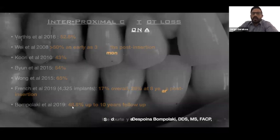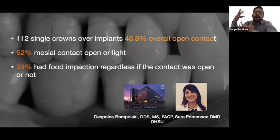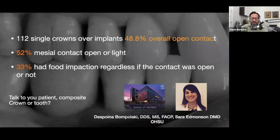Okay, so in the article she saw around 112 single crowns. 48% of those patients also lost proximal contacts. Okay, and 33% were not even aware there was something there. So dear colleagues, this is a conversation that we need to have with our patients. It's crazy to think that 50% of the crowns that you make today are going to lose their proximal contact, most probably mesial proximal contact, in the next 10 years. 50% of them.